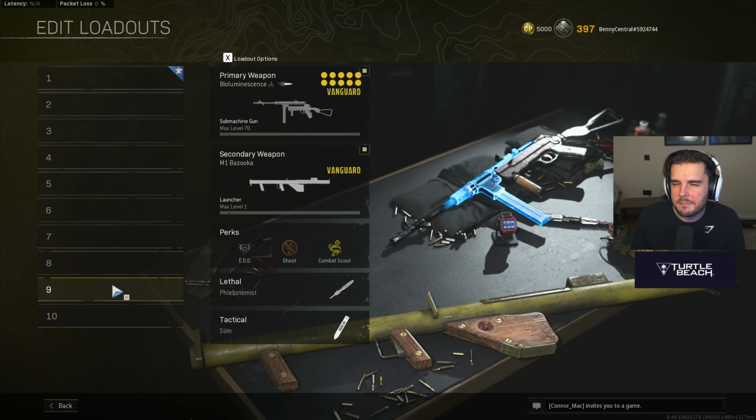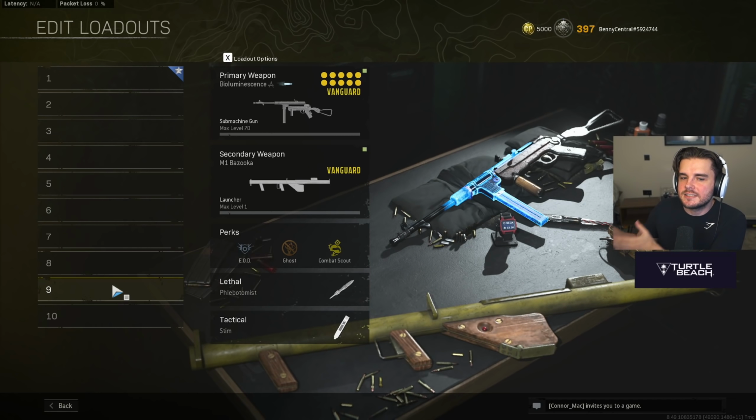And honestly, I love using this loadout. It definitely mixes things up, and I'm leaning more towards Battle Royale at the moment rather than Vanguard Royale because the planes are driving me mad.